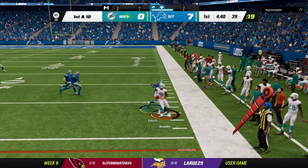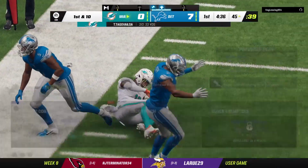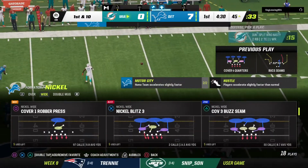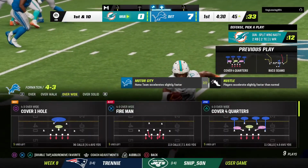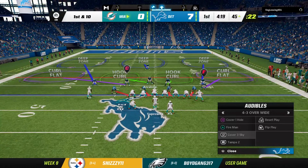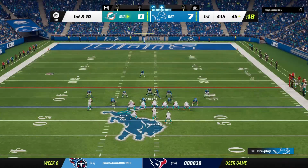Tua's throw is taken in by Waddle. And he'll be taken down across the 50 at the 45 in enemy territory. It'll be a pickup of 16 and a Dolphin first down. Well, I think when they look at their offense, they think to themselves, weapons, weapons everywhere, and they want to move the ball around. They want to spread it to different people. But you absolutely know they want to get this man involved as well, and that's what they just did on that play.